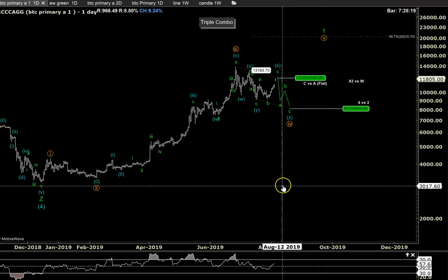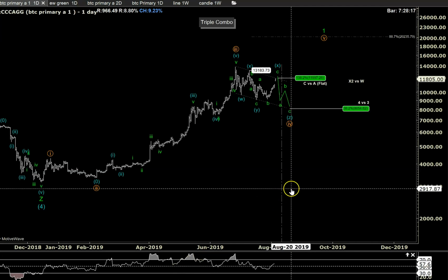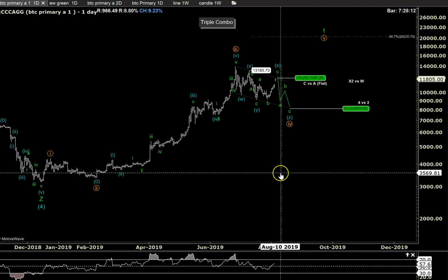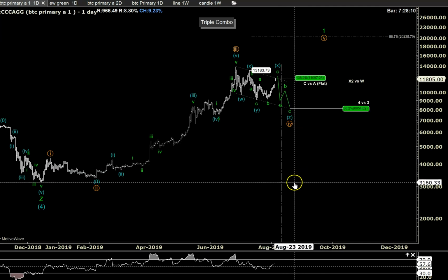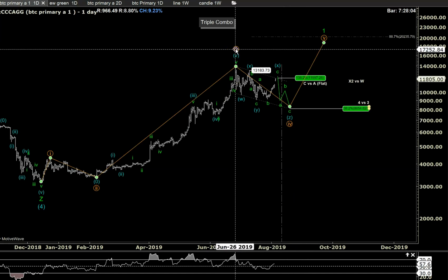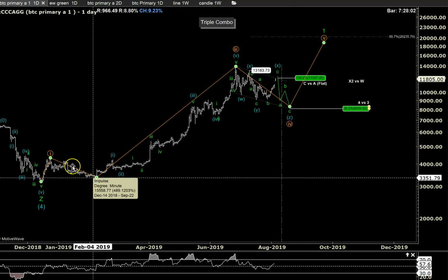Now if you notice here, this dotted line that I have, and I think I've talked about it in one of the previous videos, what this represents is 100% equality between this wave 4 here and this wave 2 down here.